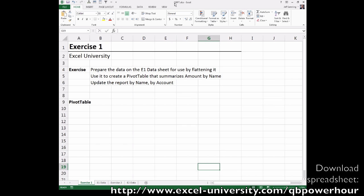Here I've opened up the Excel file, QBPT, and we're going to do two exercises together. The first exercise, exercise 1, is where we get practice flattening the data in case it is not flat, because that is an absolute requirement to work with pivot tables.